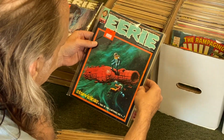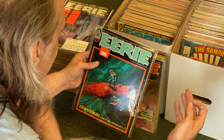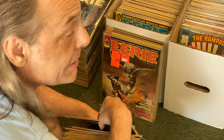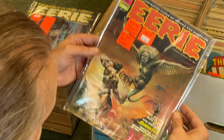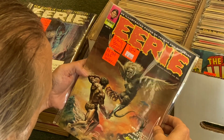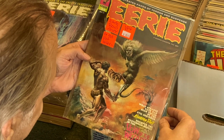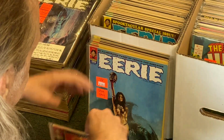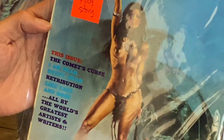This is before or after Heavy Metal? During. Well, this is before Den. He did mostly underground comics. Here's the very first Boris cover. It looks so Frazetta-esque. I know, it's not good, but it's good for an Eerie cover. But you could tell he kind of got a little bit better. $45. Here's a sweet San Julian cover.